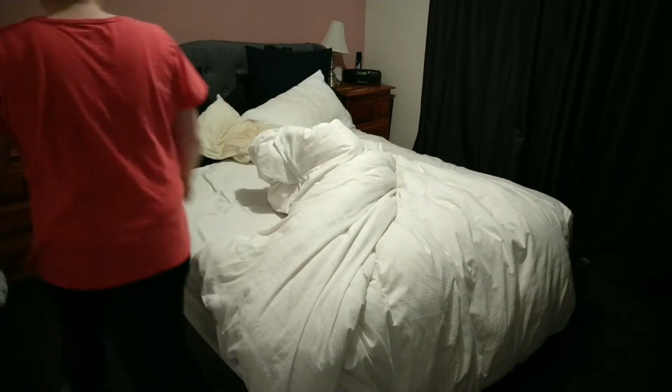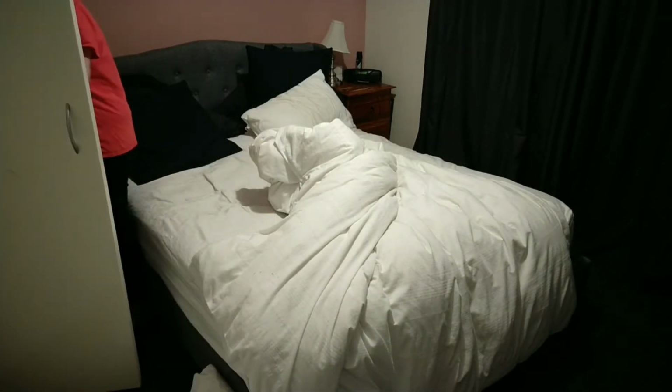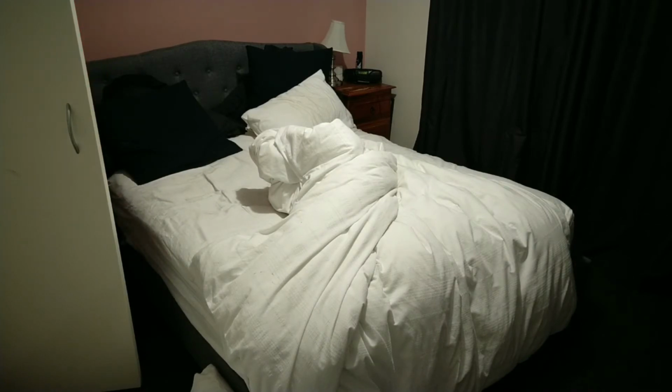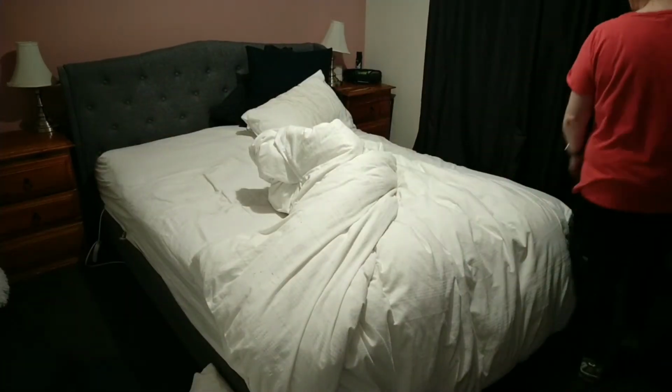But yep, and now I'm in the master bedroom, just going to make the bed and tidy up a little bit. There's not a lot to do in here. Open the curtains and yeah, we'll move on.